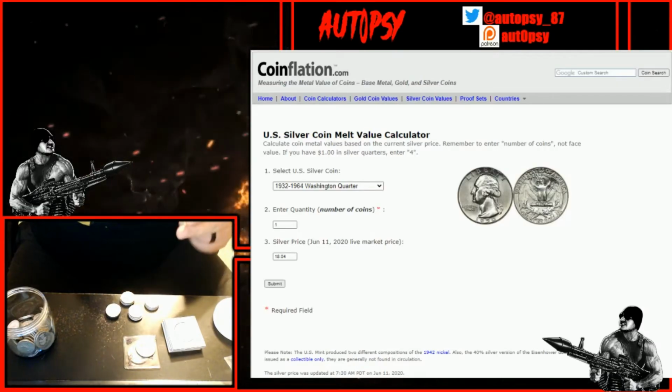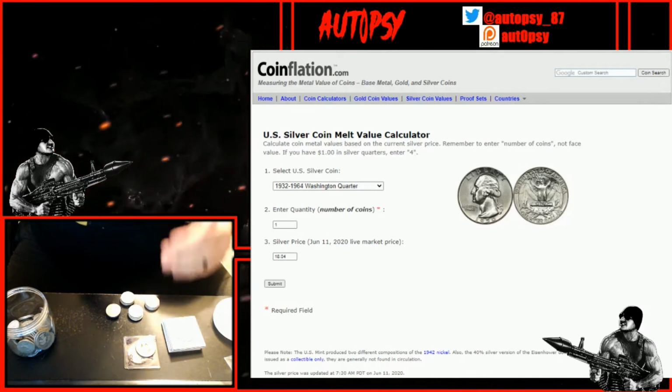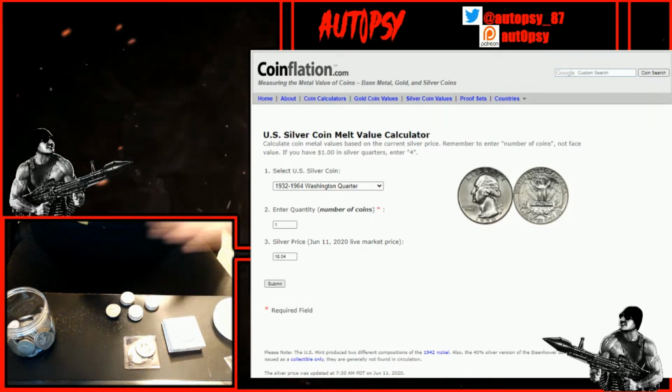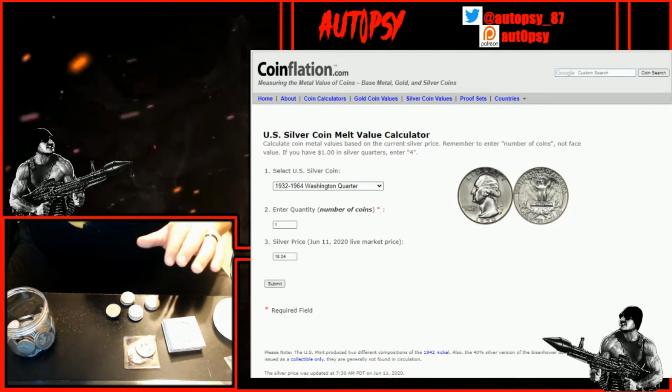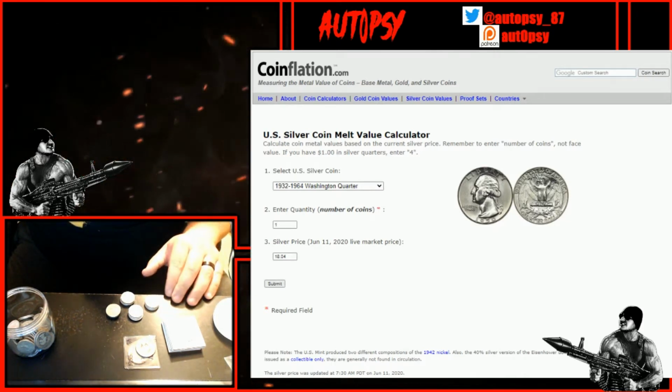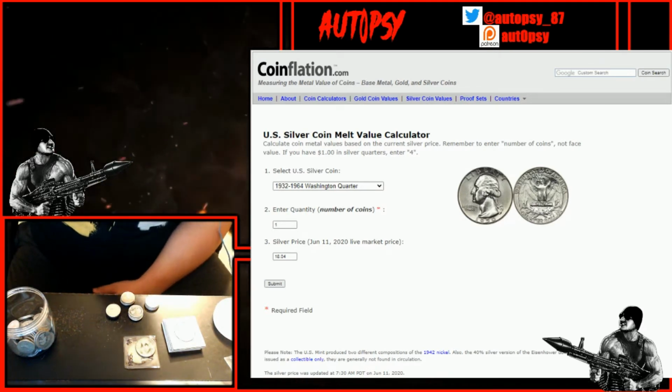Okay, guys, so that is $7 face value at $14.50. It ended up being like $101.50, and I think they waived the extra 50 cents. So $101, so right at $100 for $7 face value of 90% silver. So I have up the Coinflation calculator here.